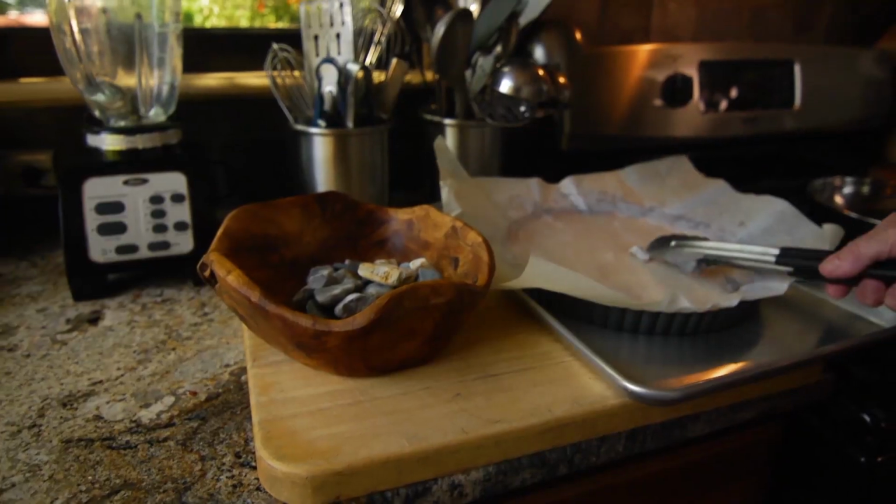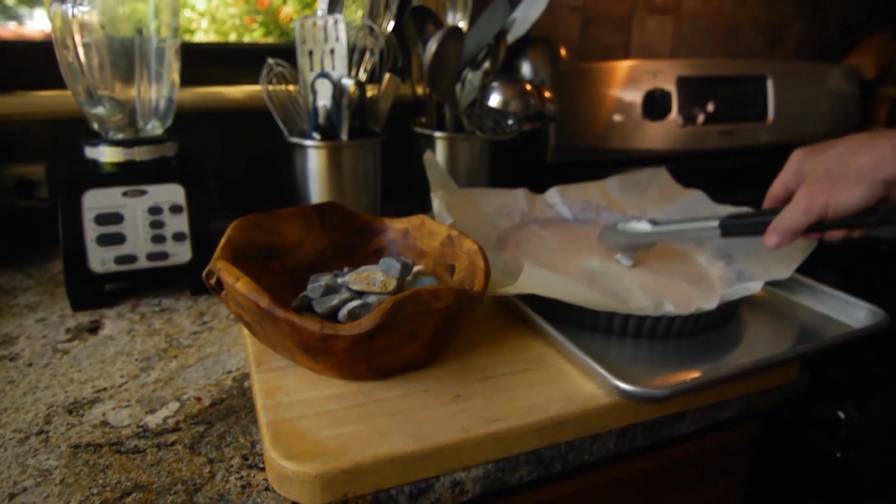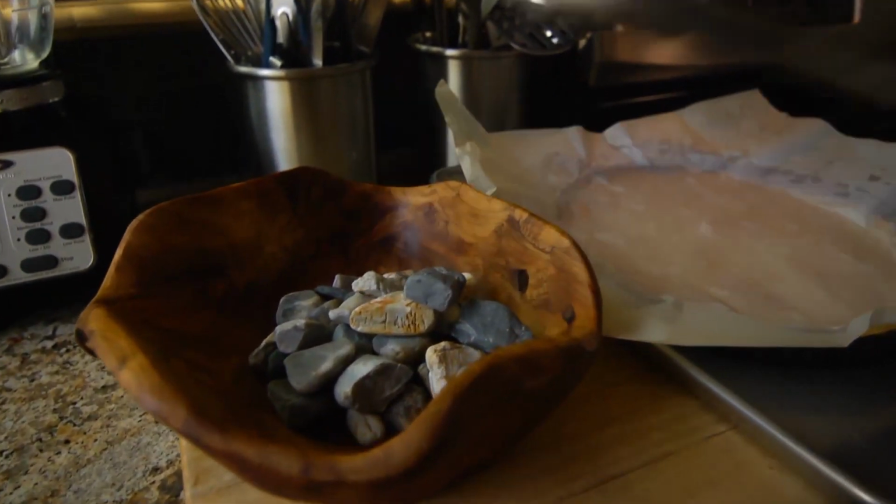And you want to bake it, I don't know, for about 8 minutes or so with the weights on there. Then take them off, and it'll be set. It won't pop up after that, and you can bake it the rest of the way for another 5 or 6 minutes till it turns a little golden.